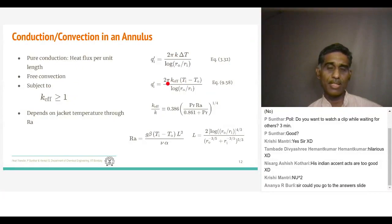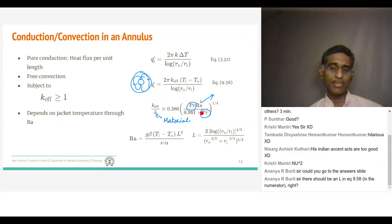So if you have convection, then the correlation function people have derived is something like this. Instead of K, you replace by K effective, where K effective is K times this factor. This factor is not a material property. Only K is a material property. This factor is a function of the Rayleigh number, so the velocity comes here, and the other property, which is the Prandtl number. We know that in free convection, these are the only two parameters that come. So free convection is accounted for by using this formula.